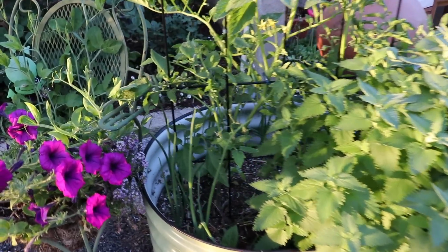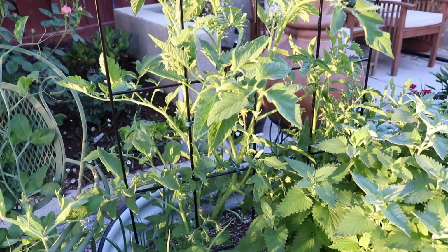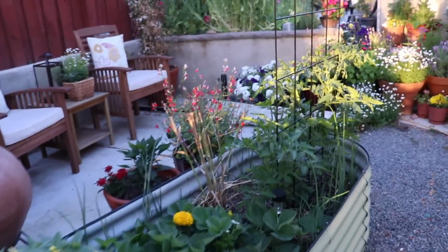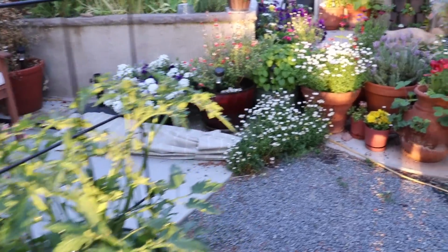You can see the onions that I rimmed the barrel with. They seem to be doing well. Again, it's something that I put in late. We're going to be fighting the high temps with it to get a good harvest before it gets too warm.